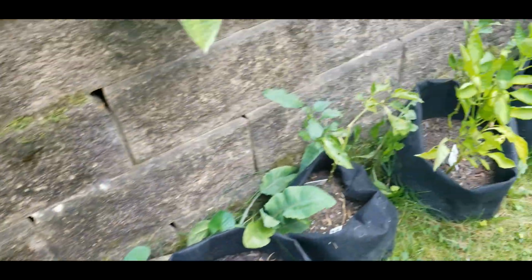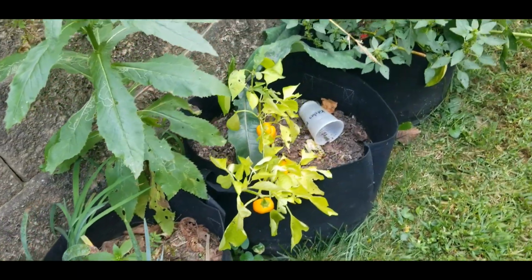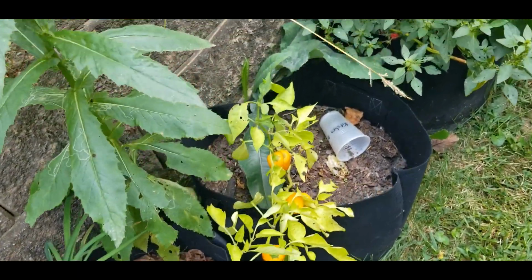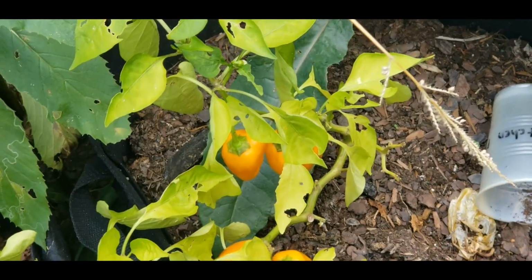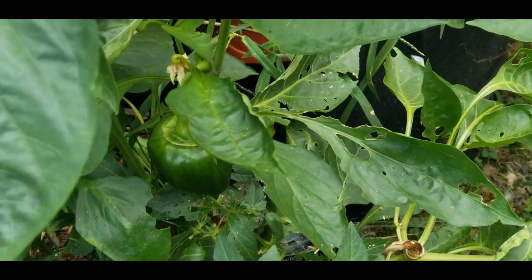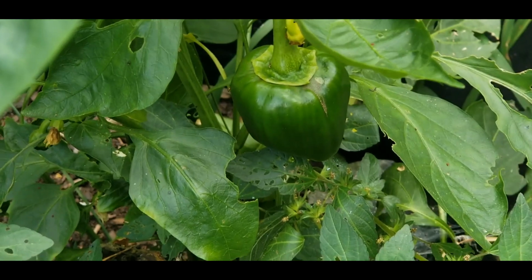And then as we walk down here, we've got the kitchen peppers here. Look at that. They are ready to be picked. And down here, we have another bell pepper. You see it sneaks in there. Told you, bell pepper row is making me proud this season.